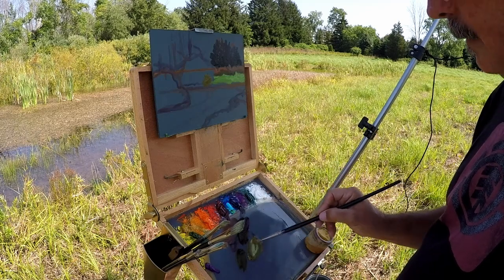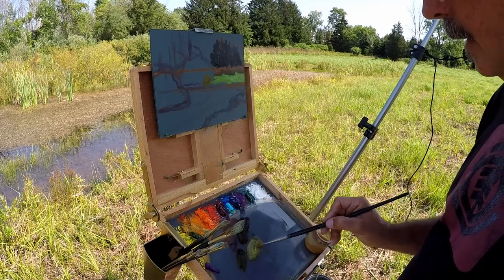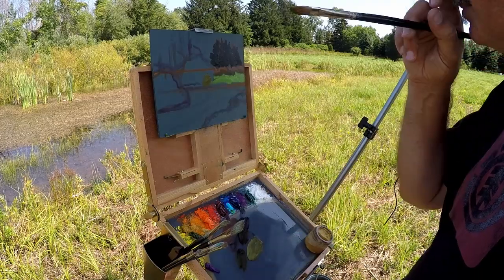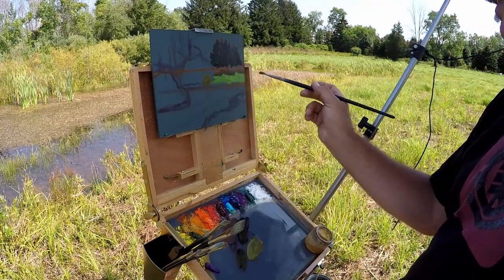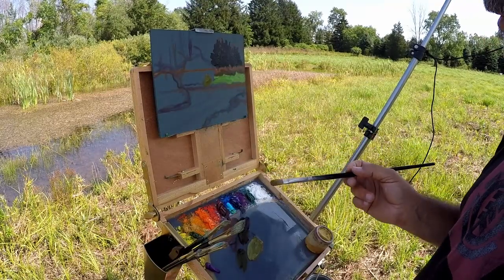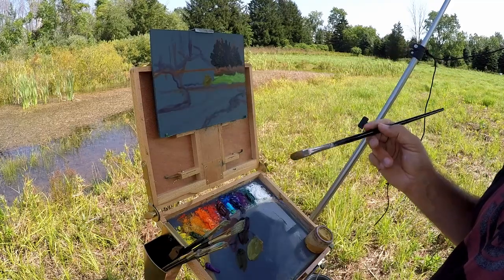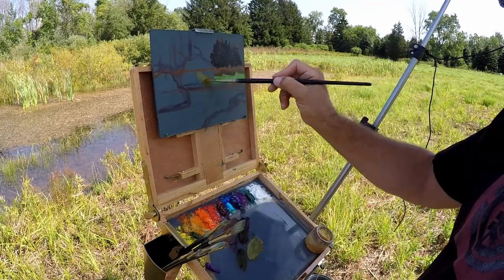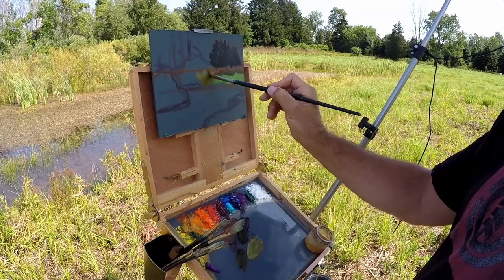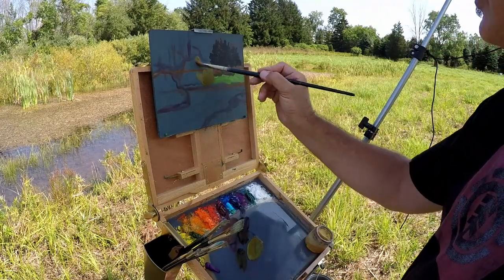You can see, this is the reason I tend to paint on a mid-tone background, because then I can lay in these highlights and darks, and it just works for me. It allows me to see the difference between the two a lot quicker in the painting. So I'm just going in with the basic shape of this particular tree here, in a washy mix.